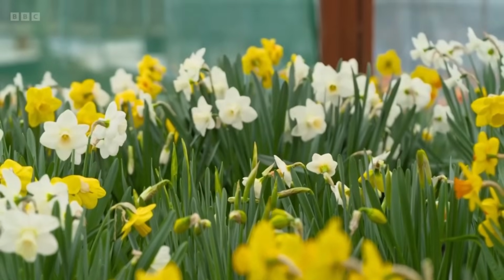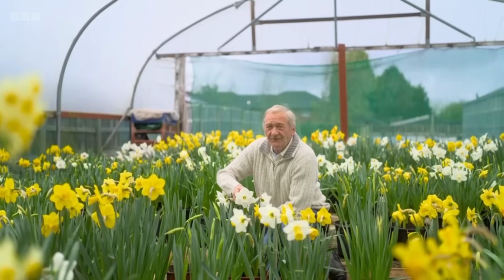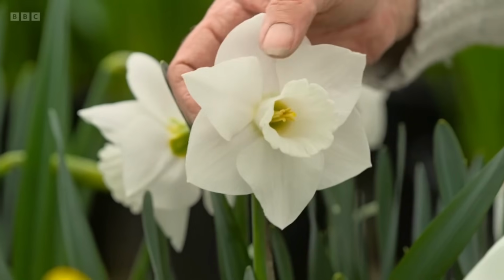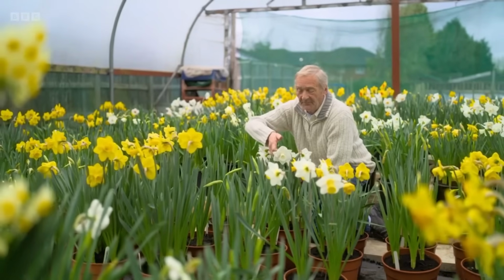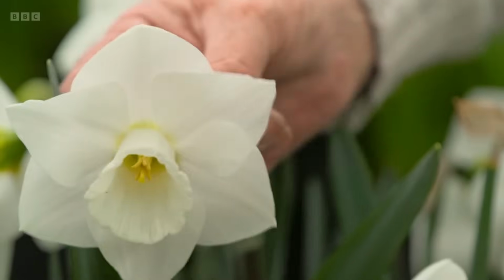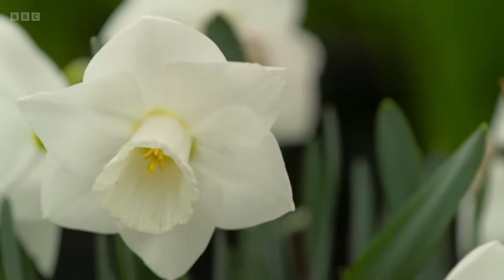This variety is named Pebble Mill, and named after, and this is going back some time, the BBC programme. This year, this variety has produced the best flower.